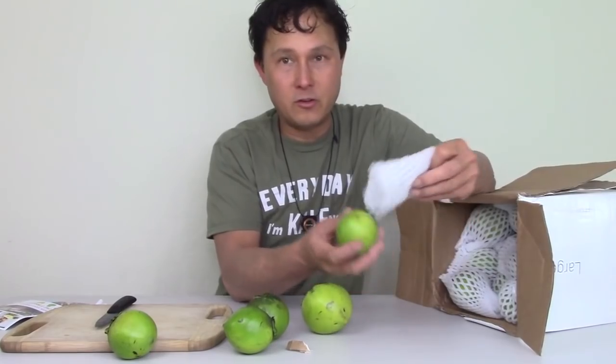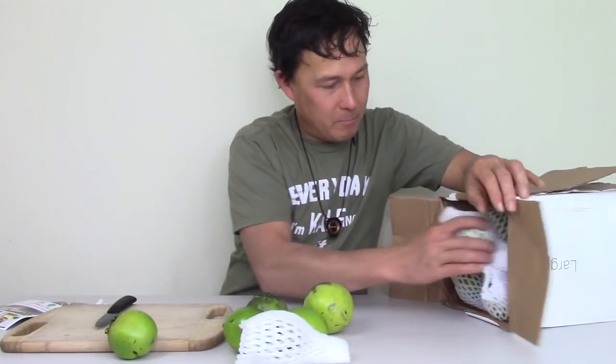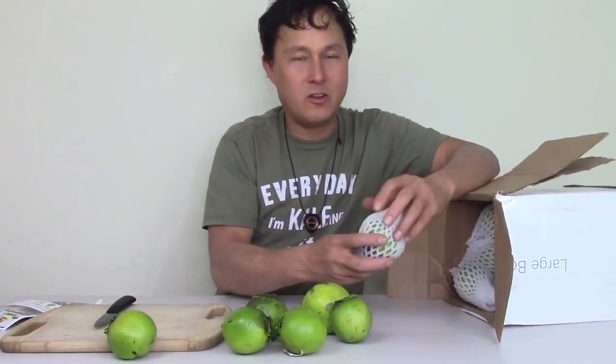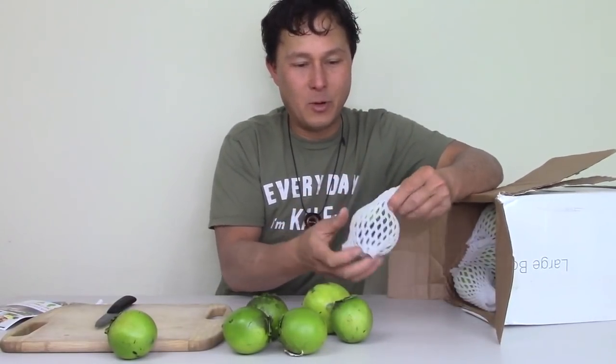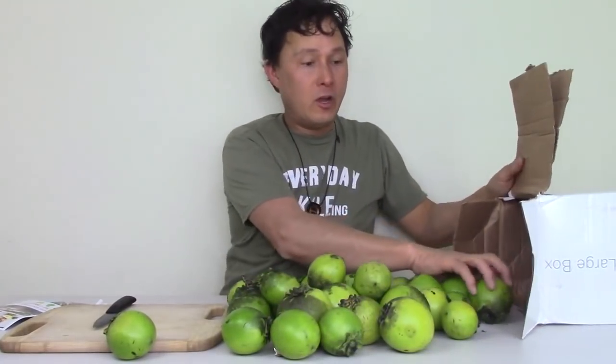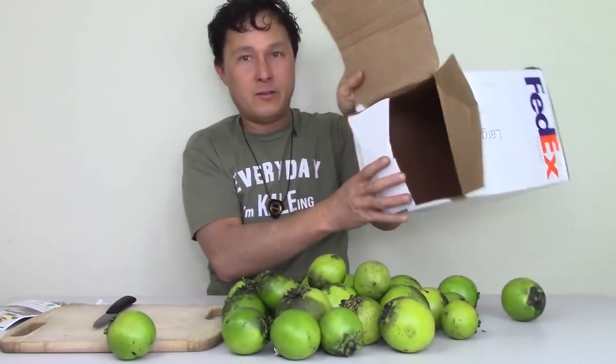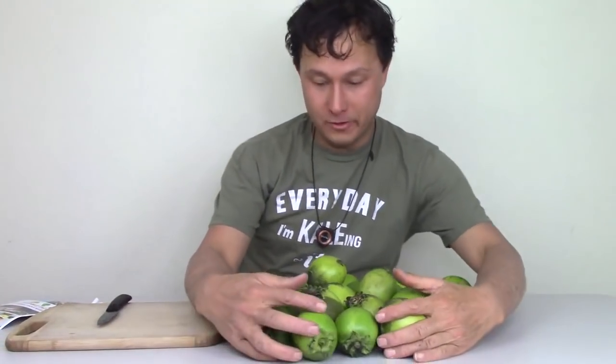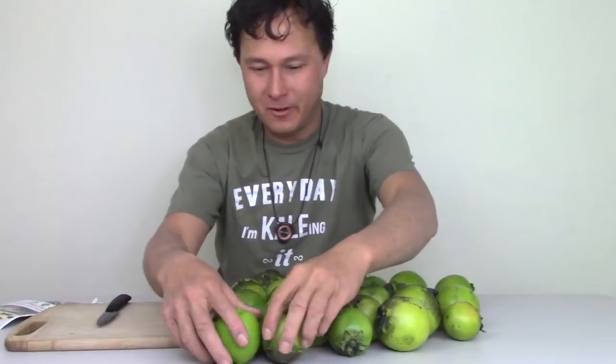So to save you some time, we're just going to go ahead and unbox all this fruit here, and I'll show you what came, and maybe we'll talk more about the black sapote, or chocolate pudding fruit. All right, so I pretty much got all the sapotes out of the box. That's the empty box there. And wow, man, look at this. I got a whole bunch of fruit here. Let me count them up for you.